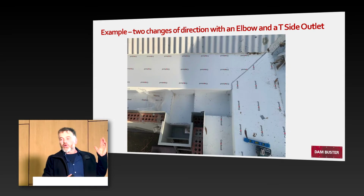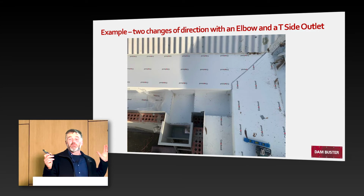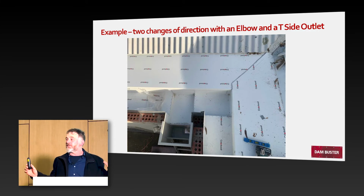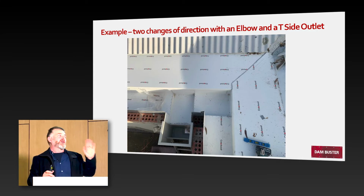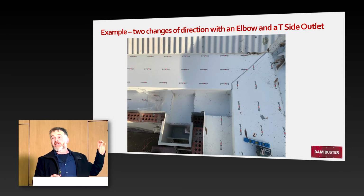This is an example of a building down on the Bellarine Peninsula. If I actually showed you this building, there were 16 changes of direction on the front face of a single story McMansion on the Bellarine Peninsula. There were flooding issues, all kinds of stuff. We got involved in this project. Rowan carried out some engineering calculations for this, and a plumber and building company came in, pulled it all out, and used the dam buster system.